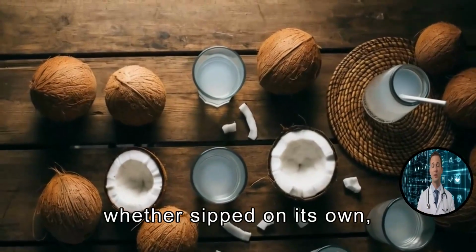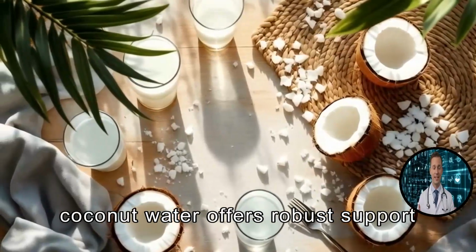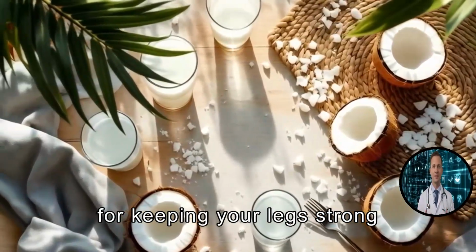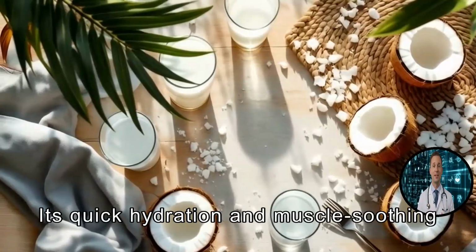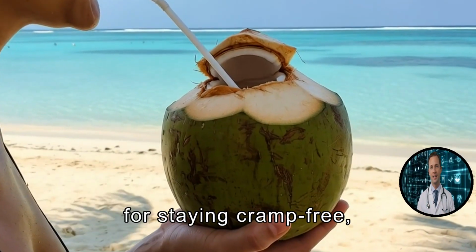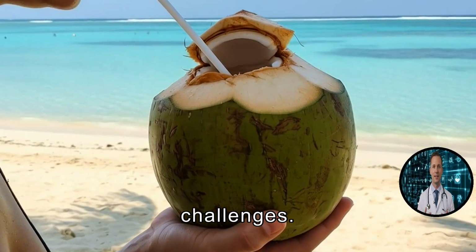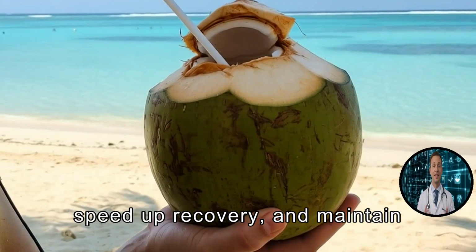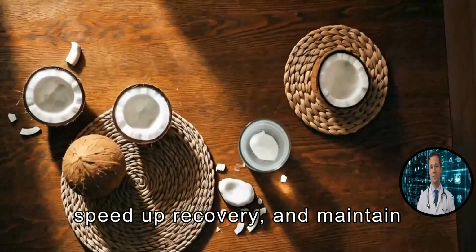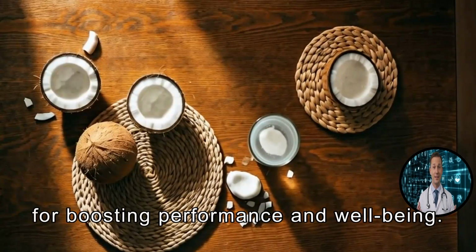Whether sipped on its own, mixed with fresh juices, or added to smoothies, coconut water offers robust support for keeping your legs strong and refreshed. Its quick hydration and muscle-soothing properties make it a top pick for staying cramp-free, resilient, and ready for physical challenges. If you're aiming to build leg strength, speed up recovery, and maintain overall balance, coconut water is a go-to choice for boosting performance and well-being.